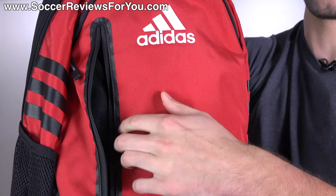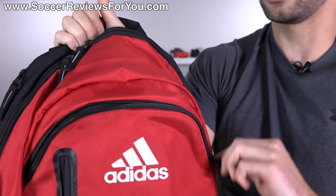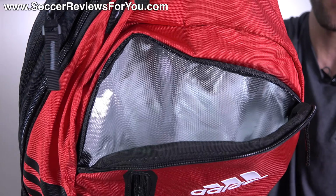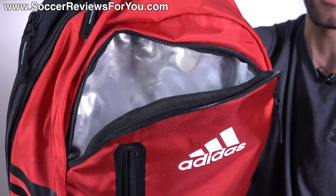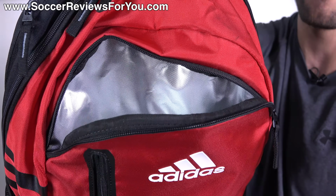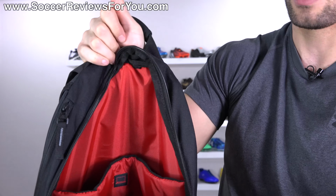It's got the zipper here on the front with the compartment, and then it's also got this compartment right here, which is fully insulated. So I'm not sure if that's meant for like your water bottle or something like that. If you want to keep something cooler or to temperature, it should go in that area of the backpack, which is separate from the main compartment that you have right here across the top.